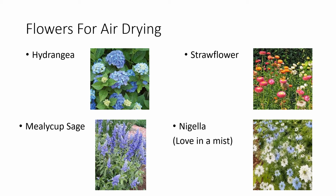Statice at the bottom. This is a really nice blue in these little flowers, and they retain their blue color pretty nicely. That plant also is semi-perennial here. A lot of years it'll come back for you, several years actually nowadays with the climate in the state that it's in. And then on the right there is Nigella or Love in a Mist. That one also produces really nice seed pods that are really nice dried as well.